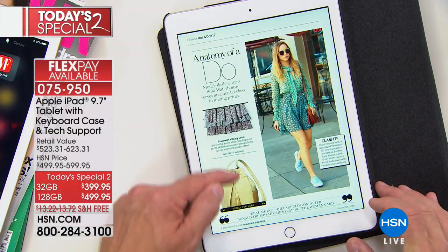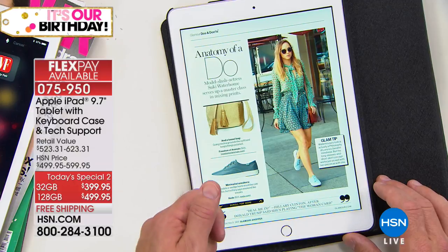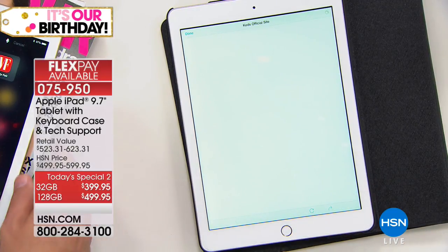So you can really pinch and zoom. My personal favorite is like, ooh, those shoes are nice. Did you ever tear the magazine? Or even take a picture with your phone? Or if it's on here, you hit the link and it takes you right there.